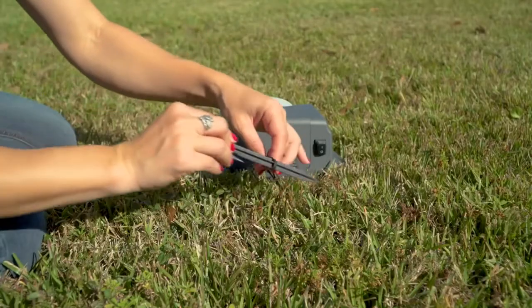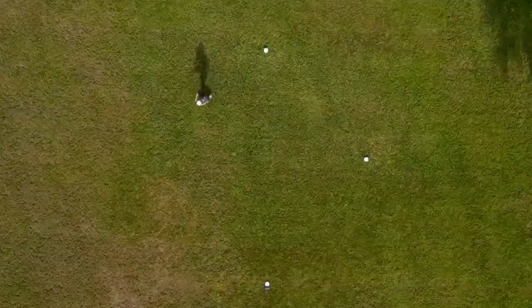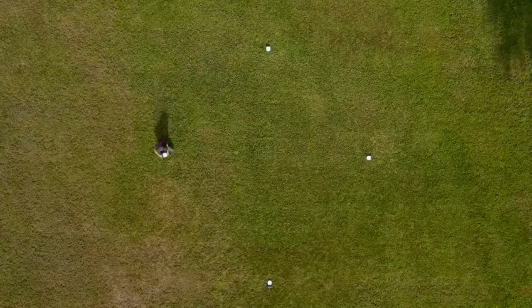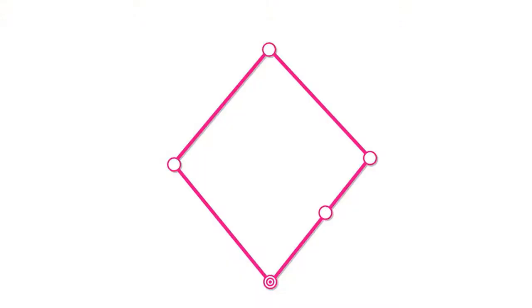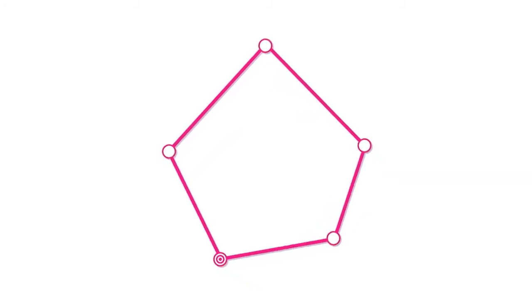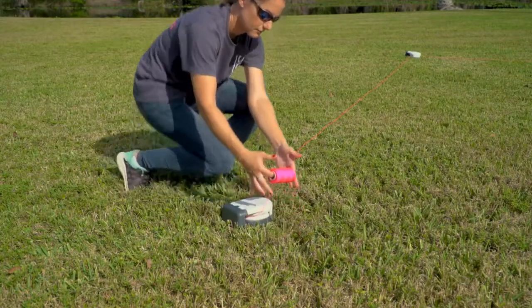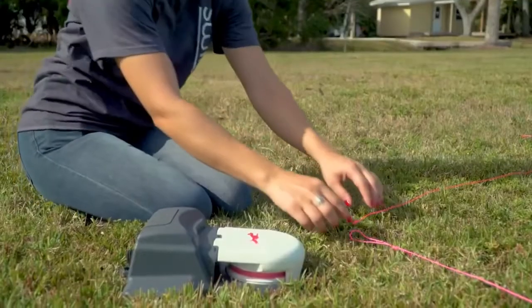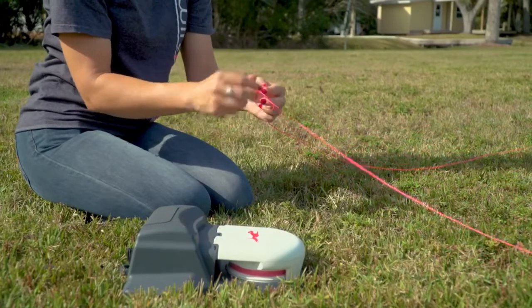and stake it into the ground by attaching the unit to the stake with a tether. Then place and stake the pulleys in a square or rectangular configuration. You can even add more pulleys to create more advanced courses. Next, run your line through the pulleys. Cut and tie the ends together and create the loop for attaching the flag.